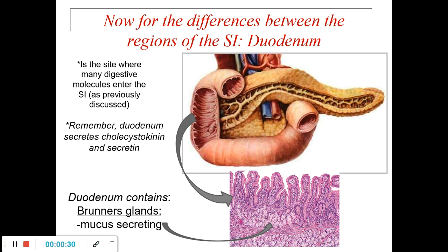Remember, the duodenum secretes cholecystokinin and something called secretin. This is how the pancreas knows to release lipase, amylase, trypsin, bicarbonate, right? Because as the duodenum stretches and distends, that stimulates the pancreas to release these different hormones.